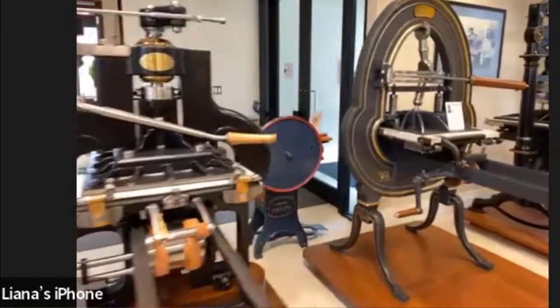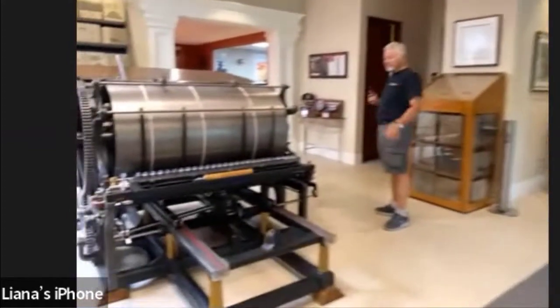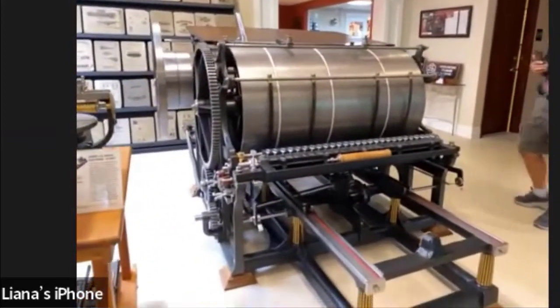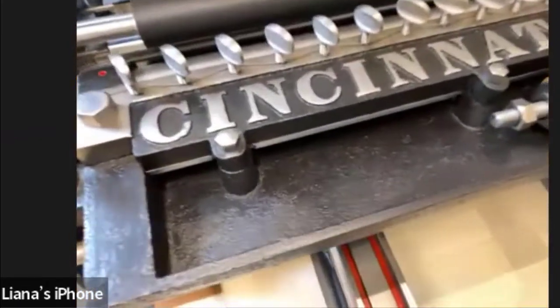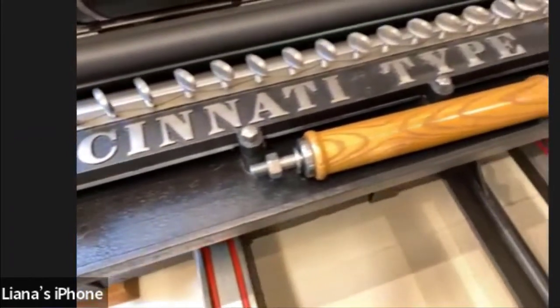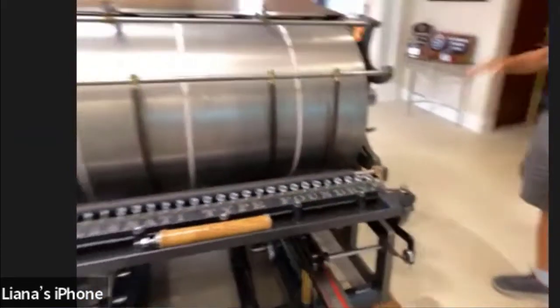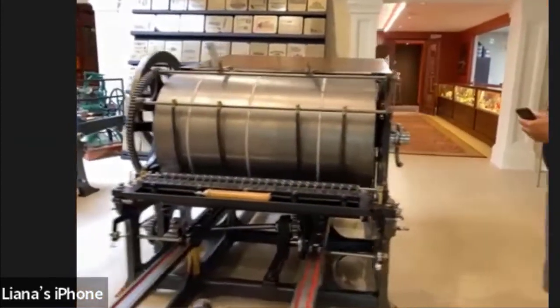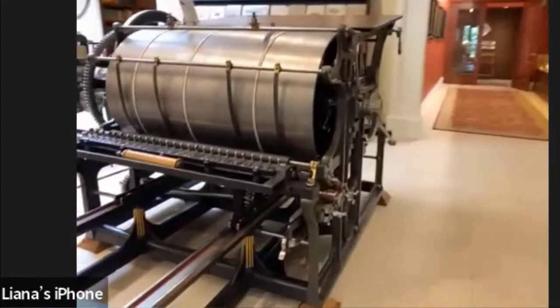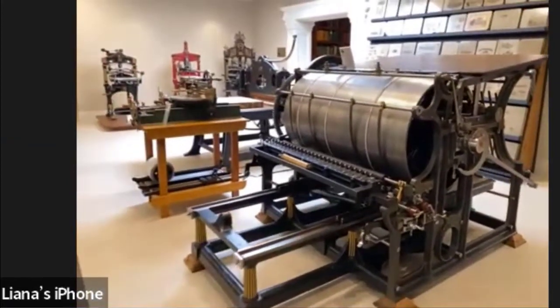We also have a nice example of a drum newspaper press, or a country press. This is a Cincinnati type foundry press. It's got its name here on the ink fountain. We restored this one. It's a little bit unusual because it's very low to the ground. We have another one in the museum, and it's quite a bit taller. And we're really glad to get this. We got this in Indiana, and it was a mess, and we had to restore it. And it's a lovely, lovely machine.